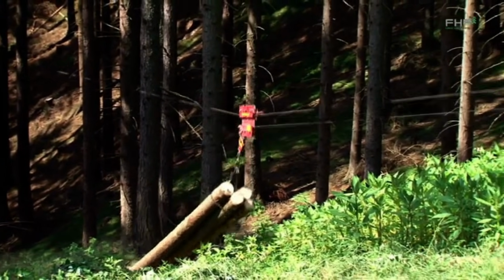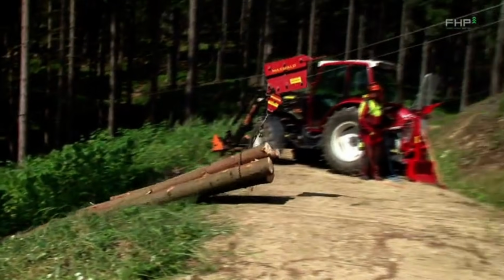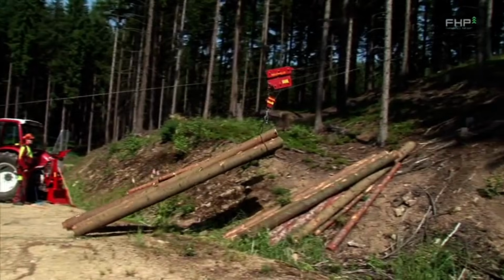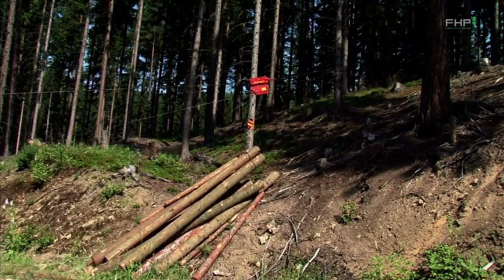The pulley's block effect doubles the pulling force, allowing gentle, controlled transport. Logs can be moved either close to the ground or freely suspended depending on rope height. The operator must keep a distance of at least 1.5 times the longest log piece for safety.